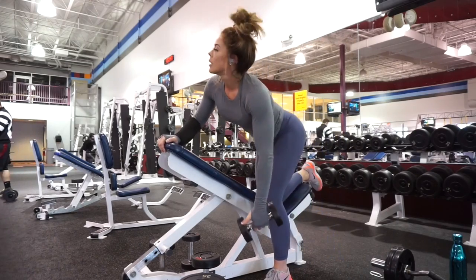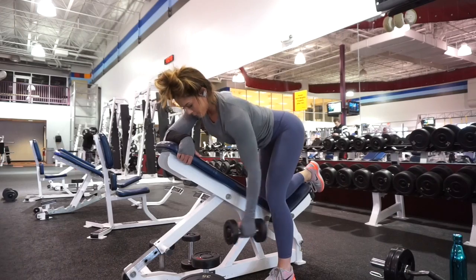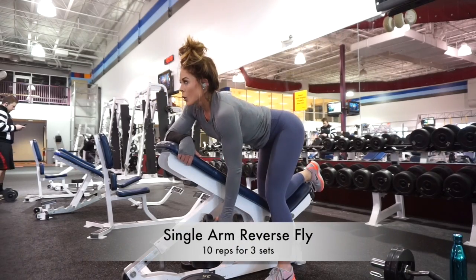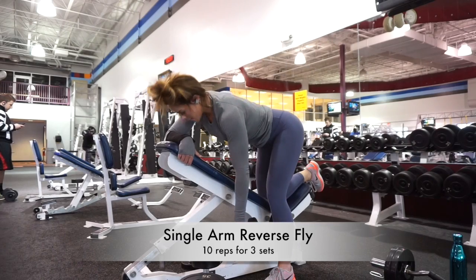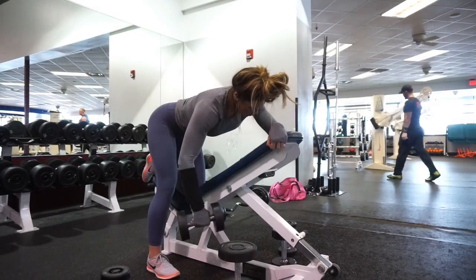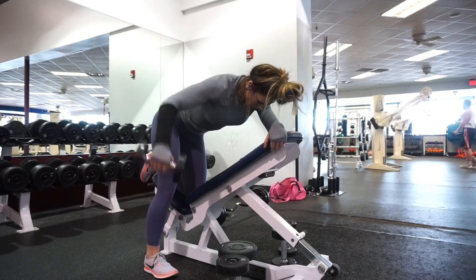I want to finish off this workout with some reverse flies. Just using, I think this was a 10-pound dumbbell, and then I ended up even dropping it to 5 pounds. Notice the bend in my elbow at all times. That's very important. You guys have heard that in previous YouTubes of mine.